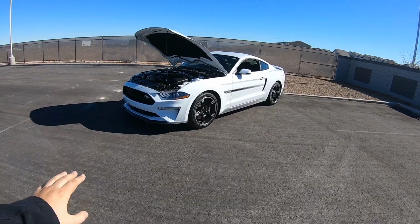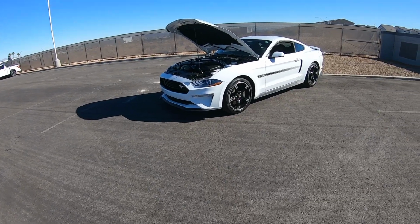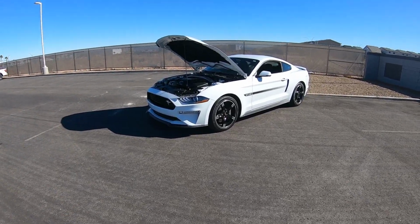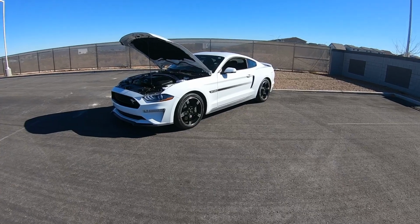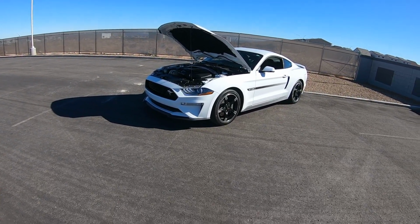I like it. I think it's awesome because you don't see a lot of these on the road. I mean, you see a good amount of Mustangs, but you don't really see a lot of California Special ones. And I think it's an awesome little sort of harken trim level that Ford gives you back to the 60s.